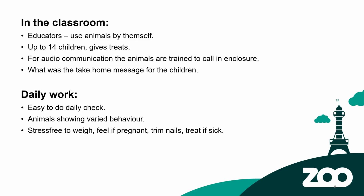In the daily work, it's a lot easier for us to do daily checks. We actually see the guinea pigs throughout the entire day, and they show a lot more varied behavior now that they're not scared of us anymore. It's basically stress-free to weigh them. It's easy to feel if they're pregnant, trim the nails, and treat them if they're sick.